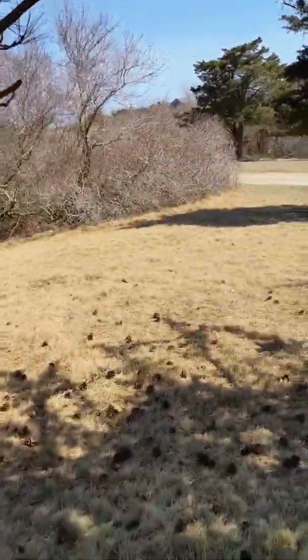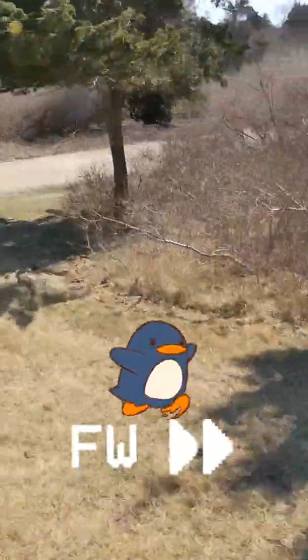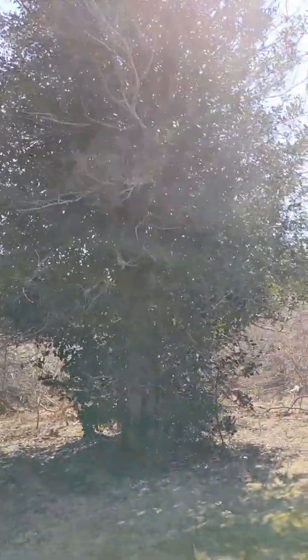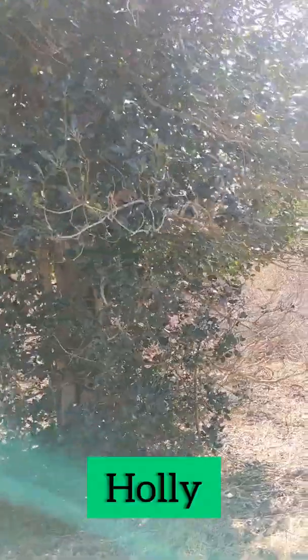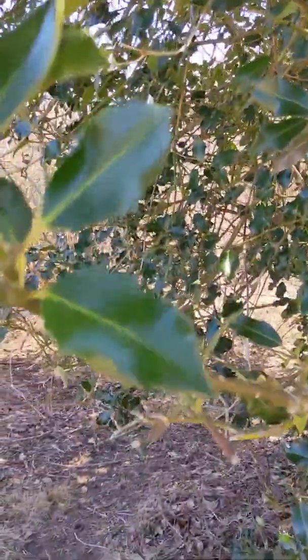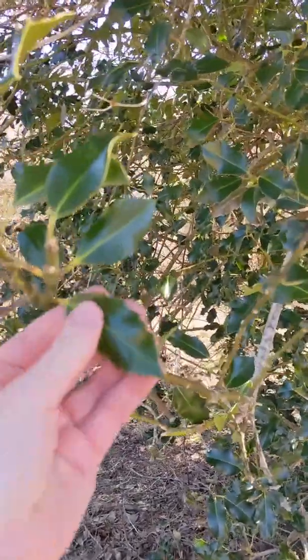And oh, I see another type of tree right over here. Let's keep boogieing. Okay, so here it's a little backlit right now, but this is our holly tree. As we get a little bit closer to it, it's another great type of evergreen. One thing that stands out when we get close to this holly tree are these spines on this leaf.